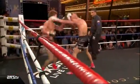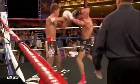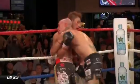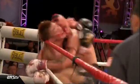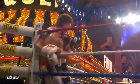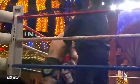Yamato wears a right hand. Overhand right from the Japanese. Toe to toe, they slug it out. Two warriors. Ross ties him up. Drills a knee, one to either side of the hips. What a round. What a fight. Final seconds. We have seen something extraordinary. We have seen something epic. Let him up.